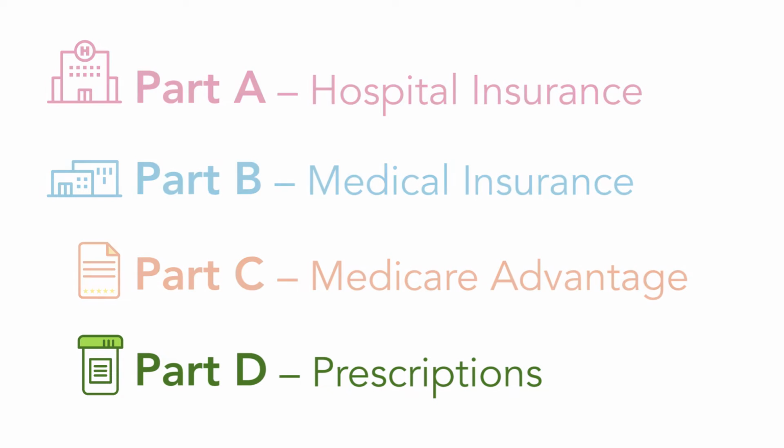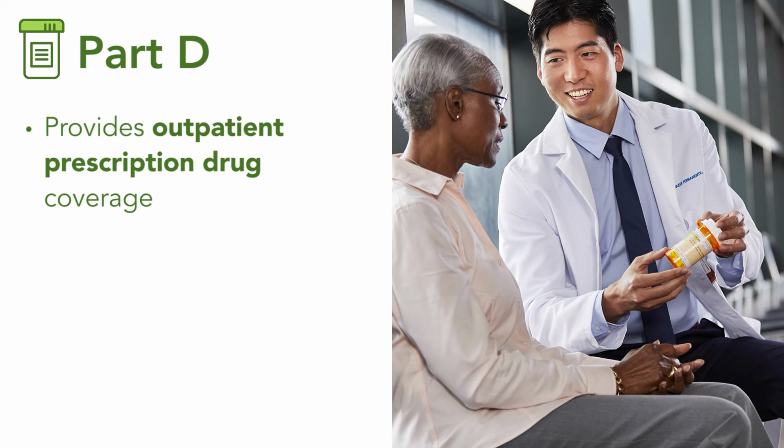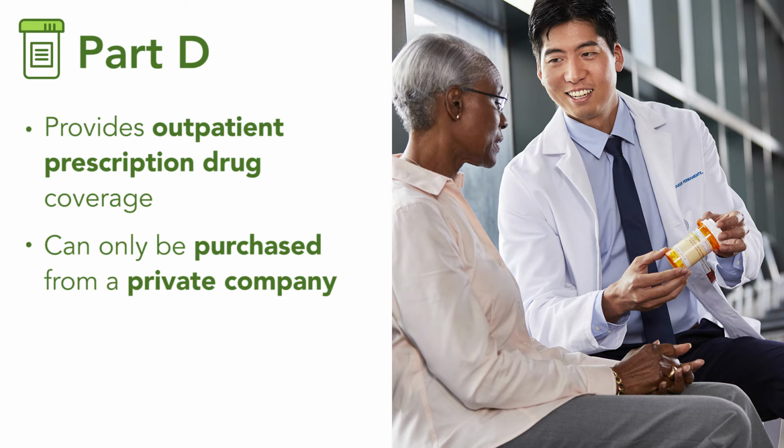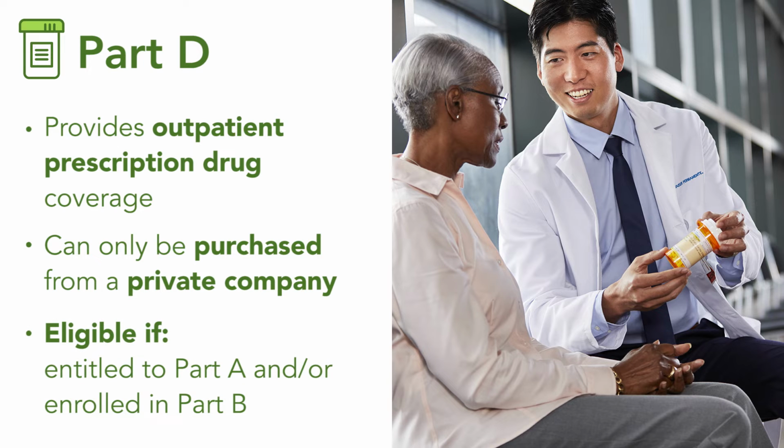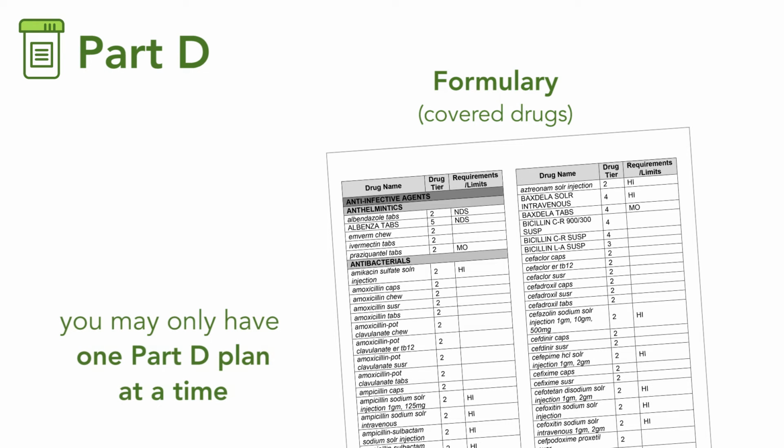And finally, Part D. Part D provides outpatient prescription drug coverage and can only be purchased from a private company. You're eligible for Part D if you're entitled to Part A and/or enrolled in Part B. A Part D plan must have a list of covered drugs called a formulary, and you may only have one Part D plan at a time.